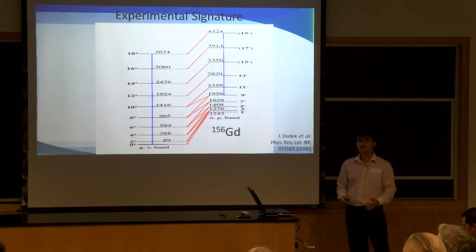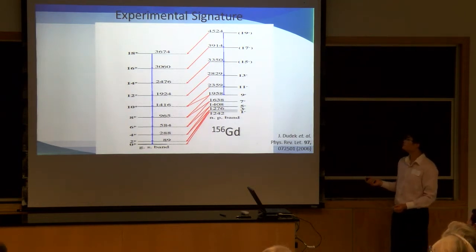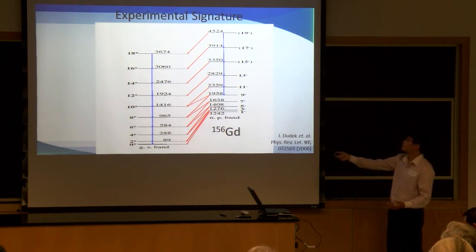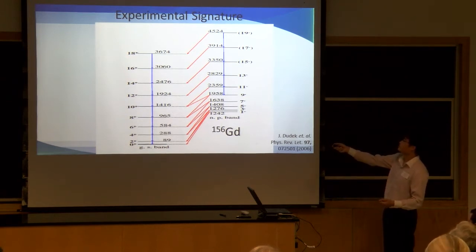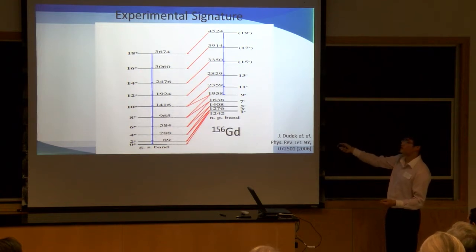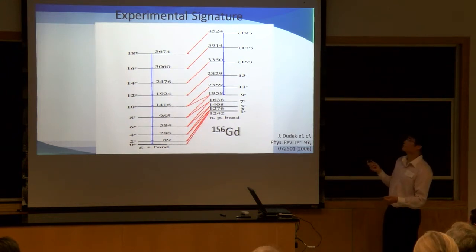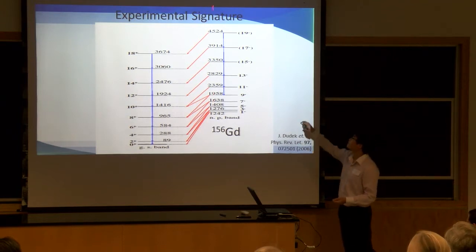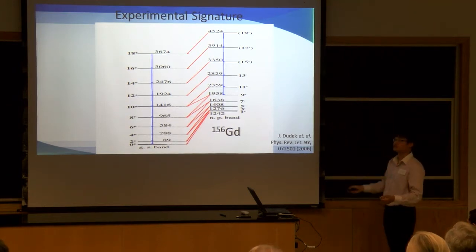Theory also gives some experimental signatures for tetrahedral symmetry. What we're looking at right now is the energy level scheme, which is like a fingerprint of a nucleus. These numbers on top of the level bars represent the energy of the excited states of the nucleus, and the number right at the bar represents the spin angular momentum of the energy state. The plus and minus signs indicate the parity of the wave function, with plus meaning an even wave function and minus an odd wave function. These arrows represent the gamma ray transitions that the nucleus emits when it jumps from one energy state to a lower energy state.